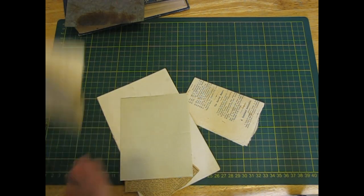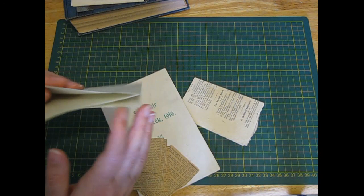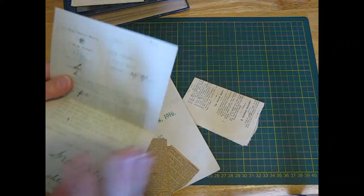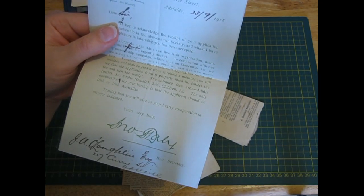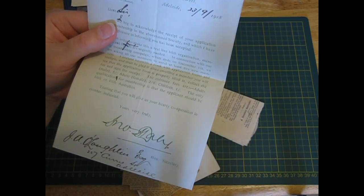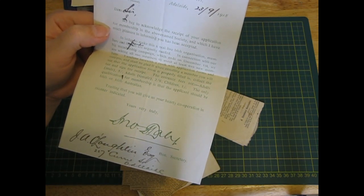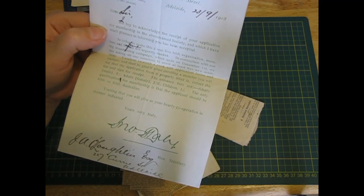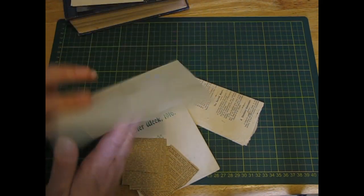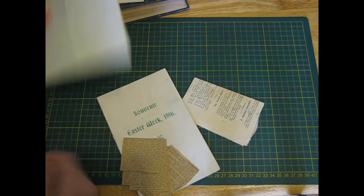So that's really cool. And there's this piece, which is Irish National Society of South Australia, Unity Chambers, 1918. I beg to acknowledge receipt of the application for membership in the above named society. Okay. Really cool. And it's got their writing on it. So it's just that on the half piece of paper there.